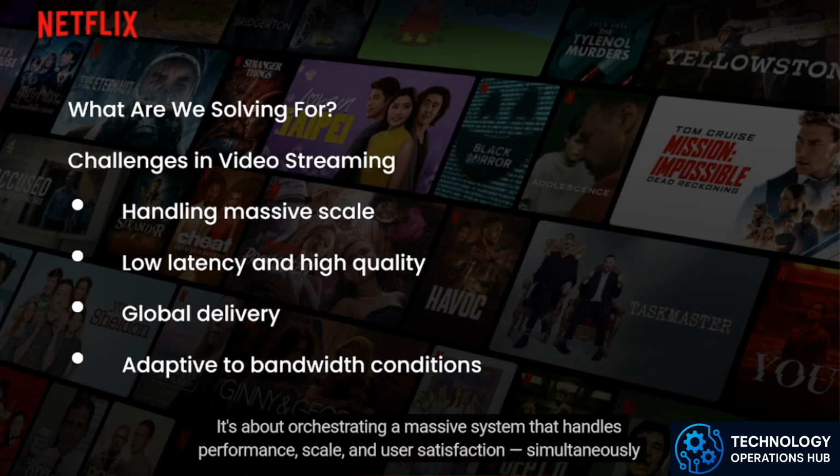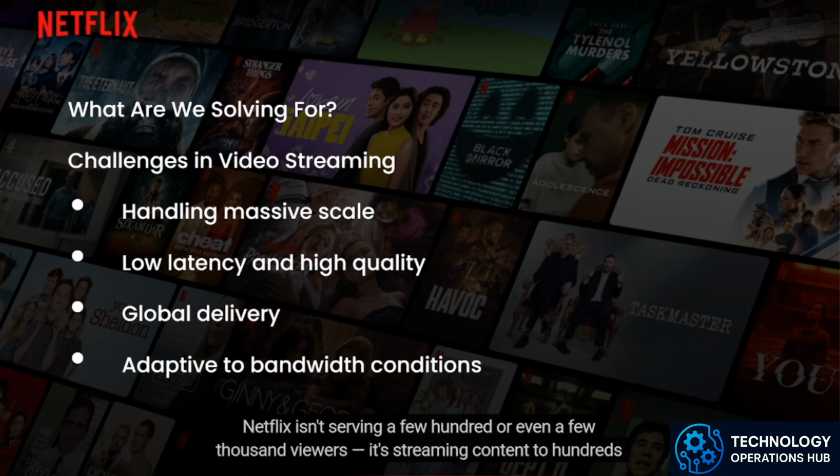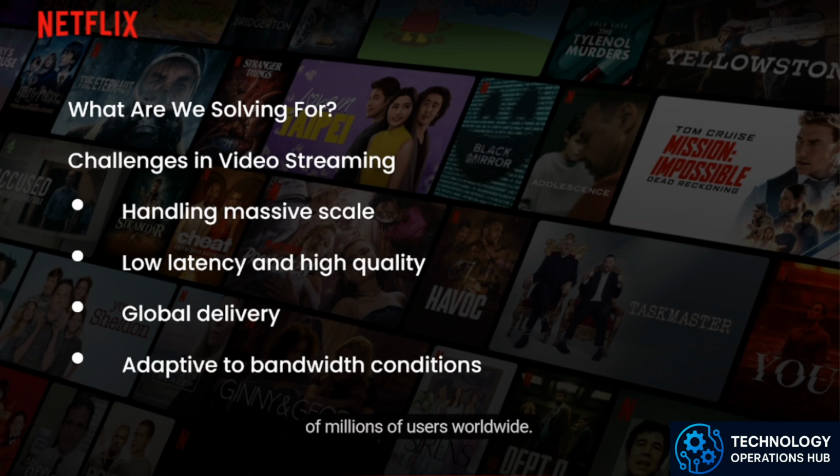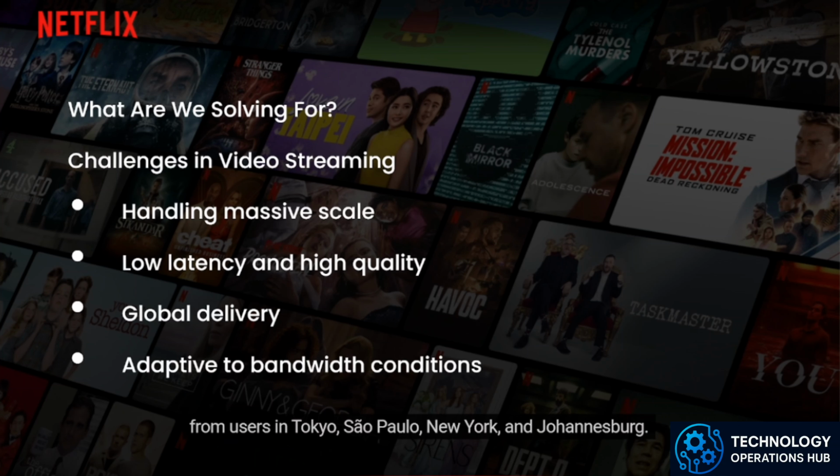It's about orchestrating a massive system that handles performance, scale, and user satisfaction, simultaneously and in real time. First, there's the challenge of massive scale. Netflix isn't serving a few hundred or even a few thousand viewers. It's streaming content to hundreds of millions of users worldwide. That means billions of hours of video are streamed every month. The system has to work 24/7 without fail across every continent, supporting simultaneous requests from users in Tokyo, Sao Paulo, New York, and Johannesburg.